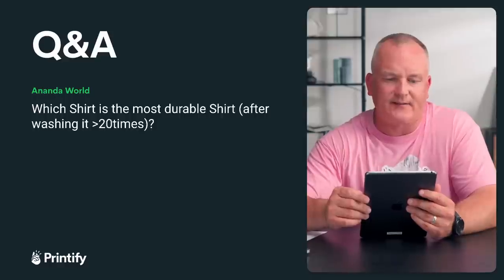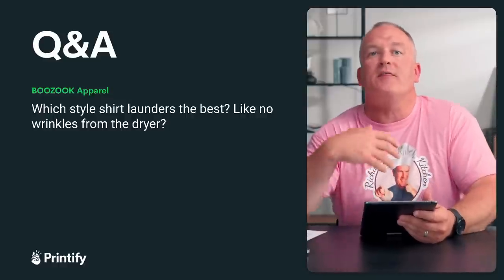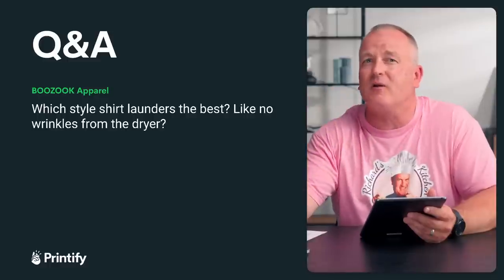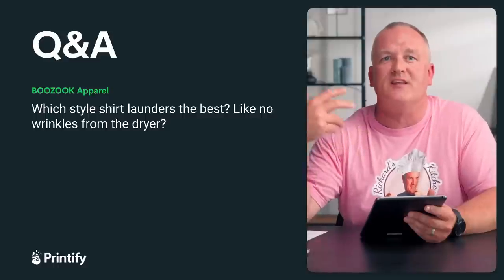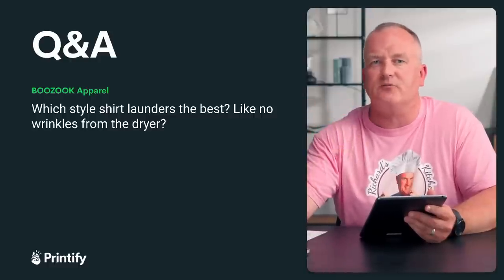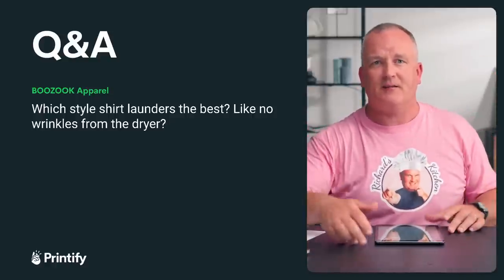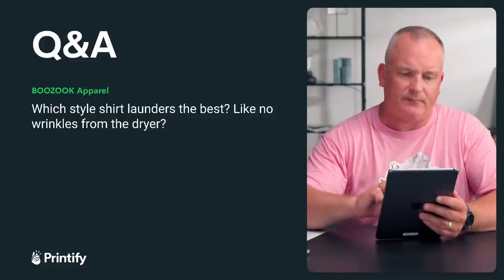Bazook Apparel asks, which shirt style launders the best, like no wrinkles from the dryer? Well, you're going to accomplish that with the more synthetic fibers included in the fabric. 100% cotton shirts are going to wrinkle a little bit more, and that's just the reality of using cotton. But as you incorporate those synthetic fibers, you're going to notice that as they come out of the dryer, they're going to be less and less wrinkled. Are you going to be able to avoid all wrinkles? Probably not. But if you use some of those AOP shirts that are 100% polyester, all you need to do is shake it, put it on, and it's ready to go. Okay? All right, let's get back to it.